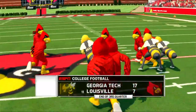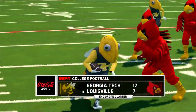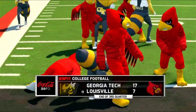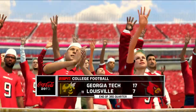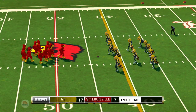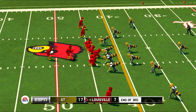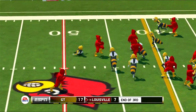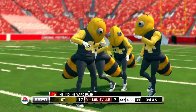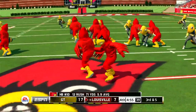We've played three, and this is not what the experts predicted. The Yellow Jackets with a 10-point lead. Welcome back to the action here as we resume play in quarter number four. Taken down at the 46-yard line. Call it a loss of 2 yards on the play. Third down.